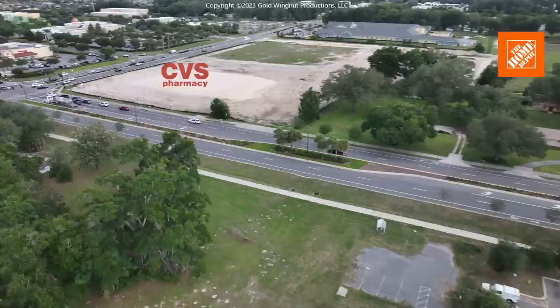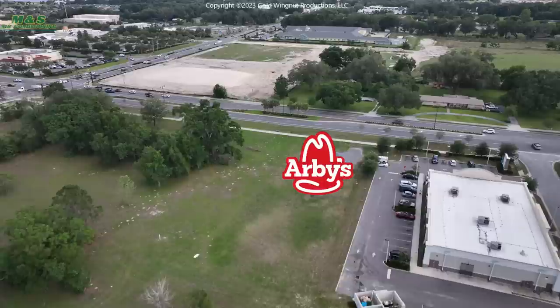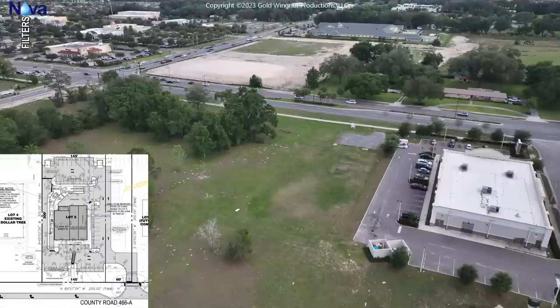That's the Dollar Tree store in the lower right, and actually behind me will be a new hotel that's going to be built. And from what I've seen of the plans, it looks like it's going to be quite a large one. Here's the site plan for Arby's.